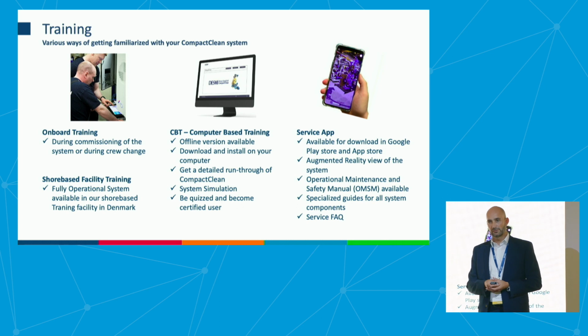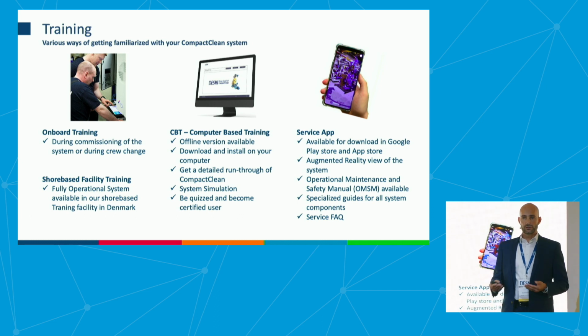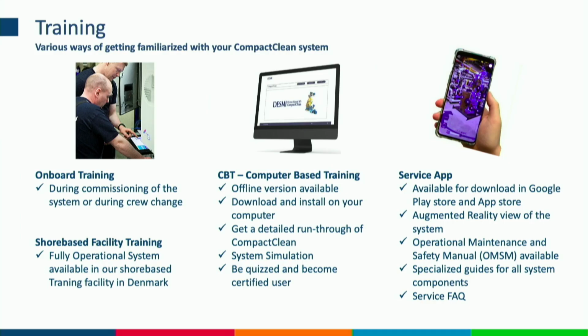They always, at the end of a commissioning, do a hands-on training of the crew that is on board the vessel. But of course, this is not enough, because crews are changing on the vessels. So a few weeks later, it can be another chief engineer on board the vessel who never had any experience with our system before. So we also offer other ways of training.